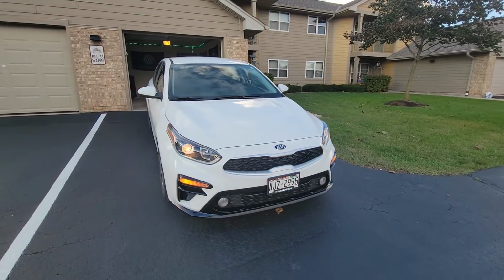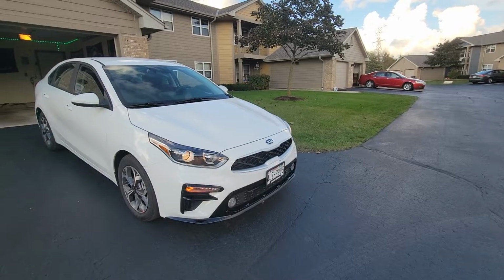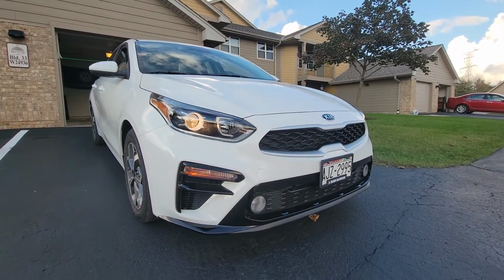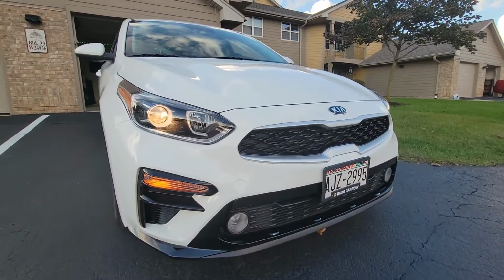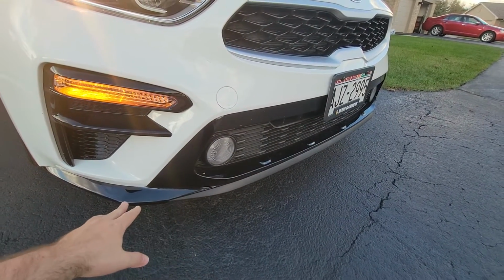Something I do like about this car, and I think the reason why this car's been a relative success for Kia in a world dominated by SUVs, is because of the styling. I think this car looks really good for what it is, a compact entry-level car. I do love this front splitter here. The gloss black plastic, I think, looks very nice.